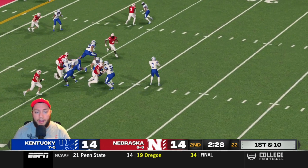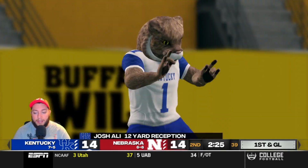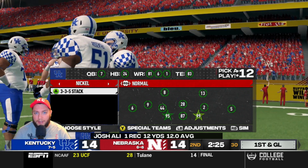They're going to go spread out wide. 3 receivers out wide, and it's going to be a throw, and he's going to complete it. He's going to fall forwards for the first down. Sets him up 1st and goal from about the 2-yard line. This is probably going to be another 7 points from Kentucky.